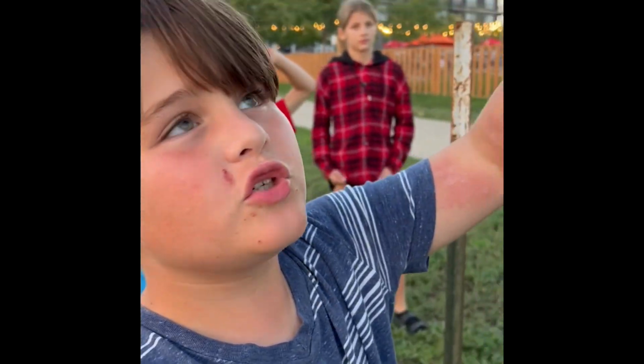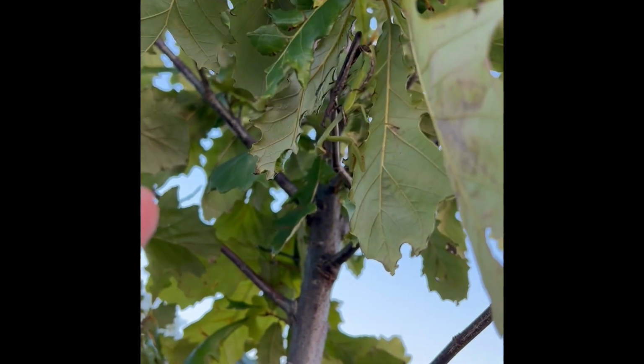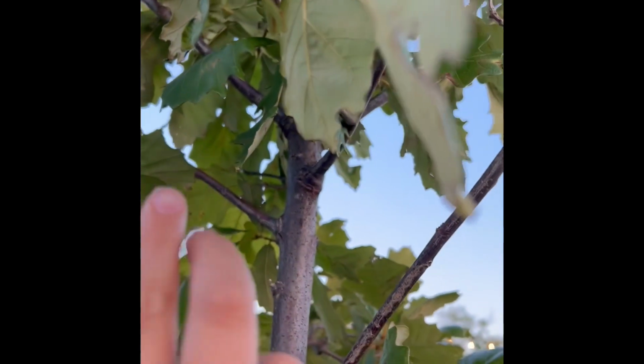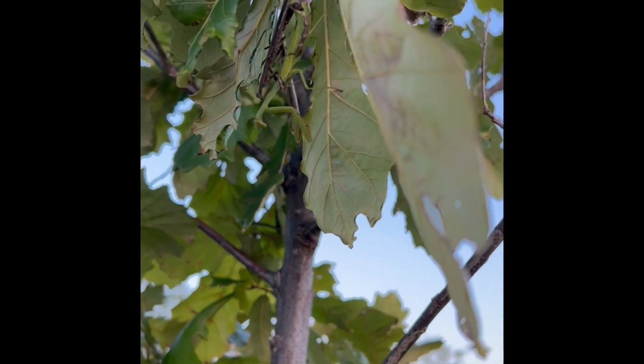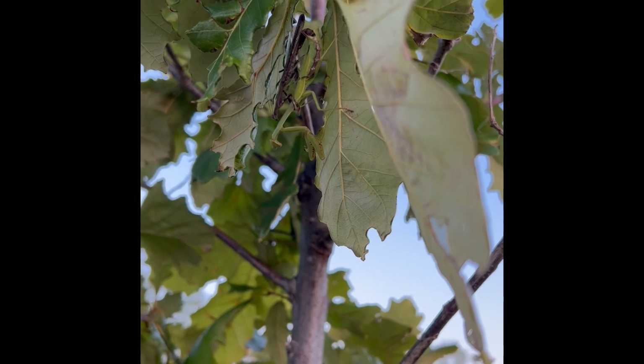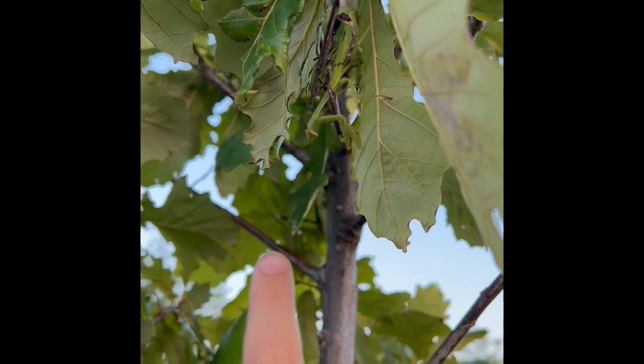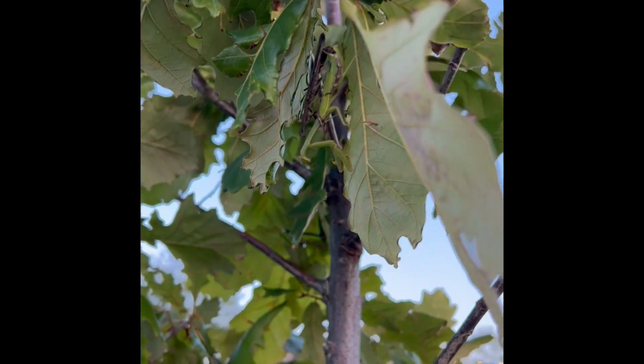We can't catch these ones because they're a little busy. We just found 2 mating. If you look up in the tree, Dad, can you get some? Look at that. Down one and the green one mating. Isn't that pretty cool? The brown one's pretty small, but the one on the bottom is the girl and the top is the boy.